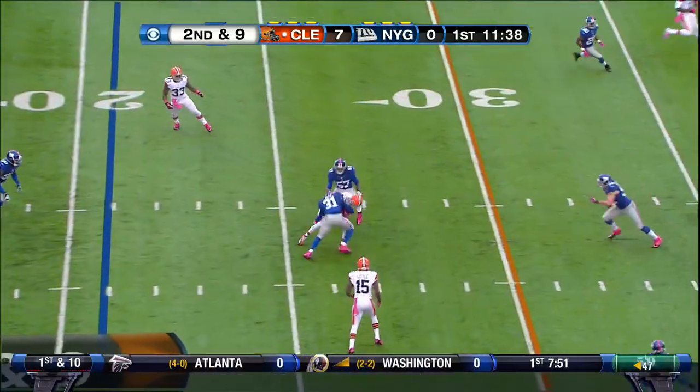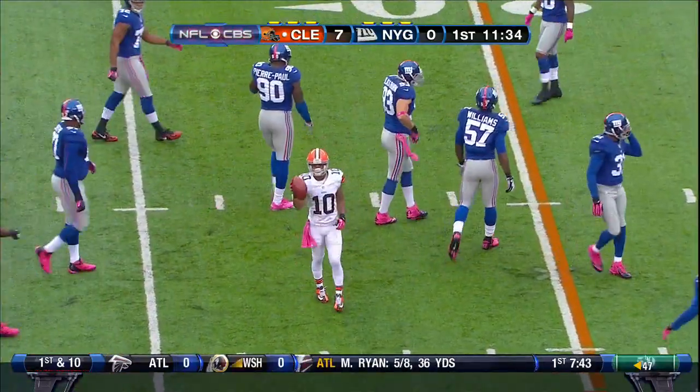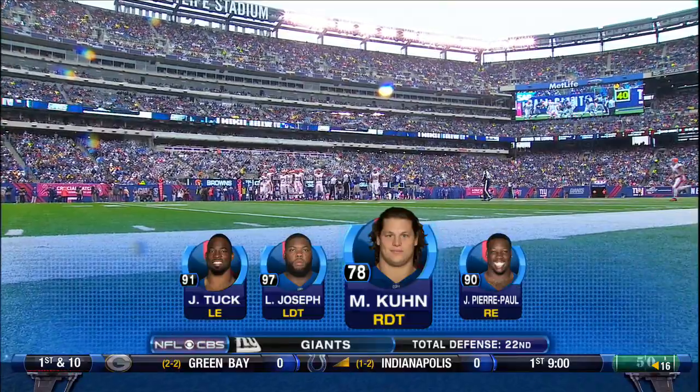Weeden's first pass of the day over the middle is complete across the 25, out to the 27. Jordan Norwood on the receiving end. The Giants' fearsome front four missing defensive tackle Rocky Bernard today. Rookie Marcus Kuhn starts for him.